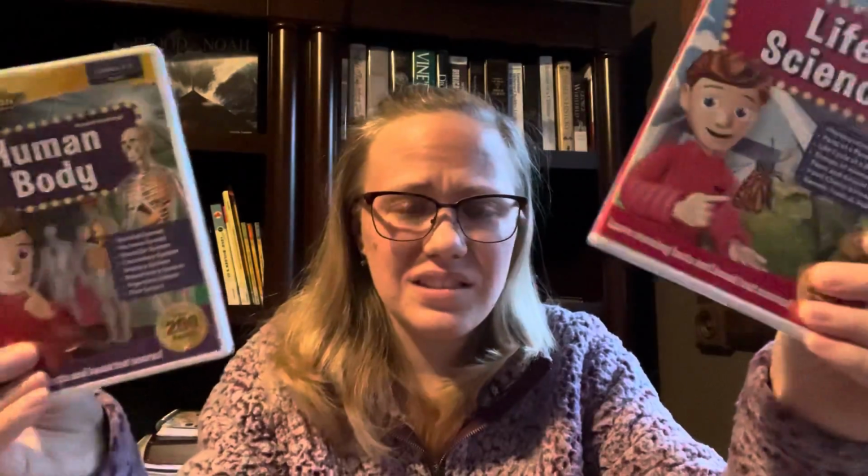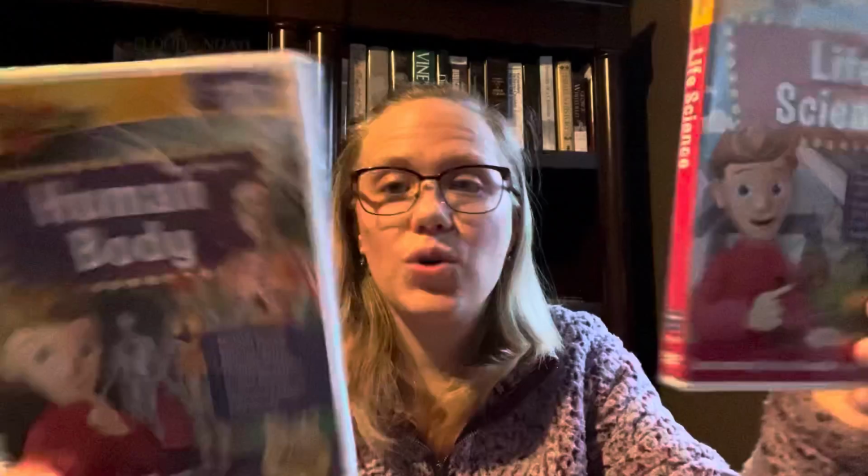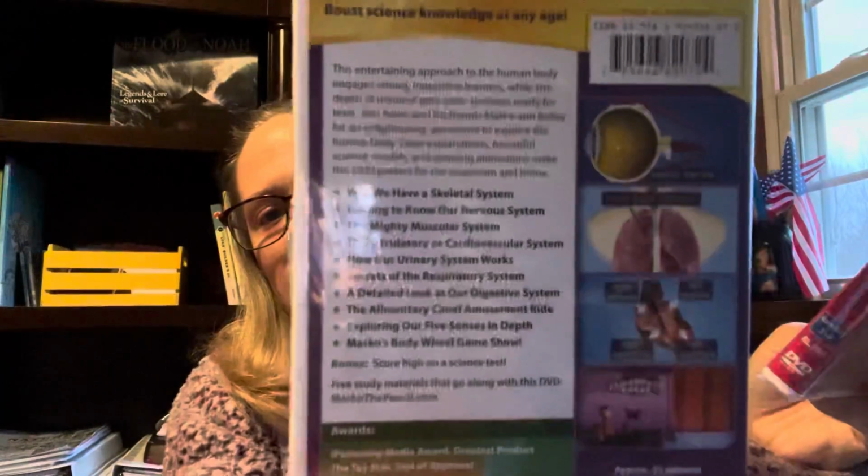Hey, some things I like for free or to figure out on my own, and some things I just want to hit play. This is it. These were my guilty purchases. But no, these are great. Look at the back. So all sorts of awesome stuff. It's going to be like why we have a skeletal system, getting to know our nervous system, the mighty muscular system, a detailed look at our digestive system. So it goes through all the different systems of the human body.